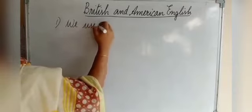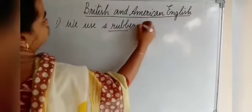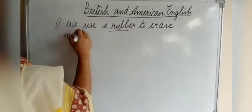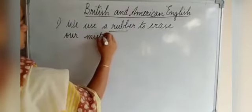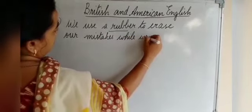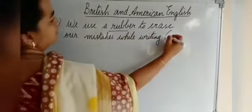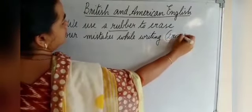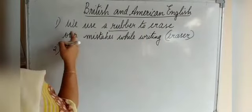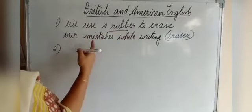We use a rubber to erase our mistakes while writing. Instead of the word rubber, the Americans use the word eraser. So in this sentence, we will be using the word eraser, as we use an eraser to erase our mistakes while writing.